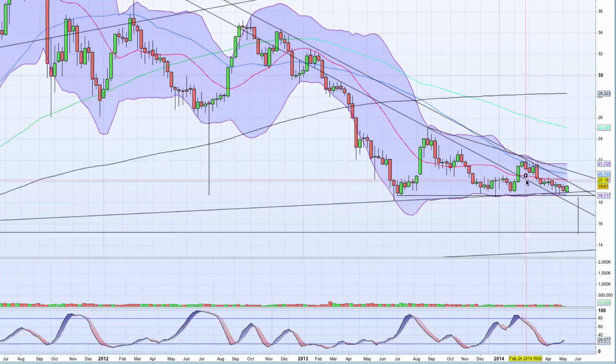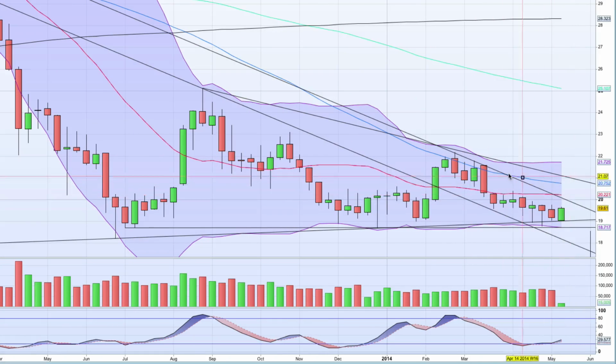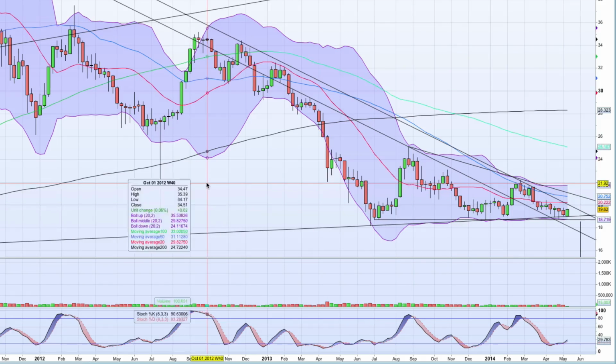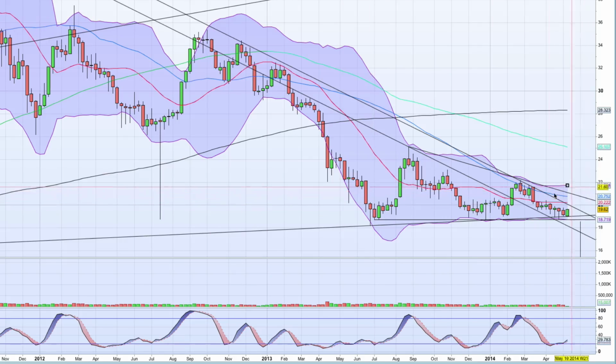Your 20-day moving average, you can see that it's still very flat. It's still pointing to 3 o'clock, so still range bound here, right? So this would be the range for silver. I would say between $22 and $19. That's your range. We want to get above these 20-day and 50-day moving averages so we can possibly test the higher moving average, right? The 100-day moving average.